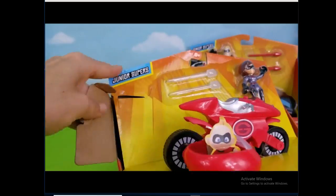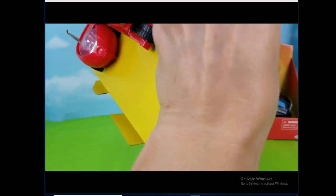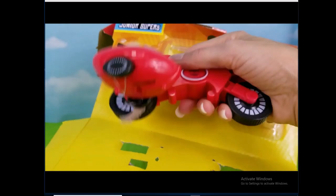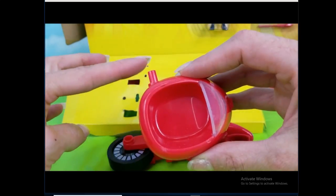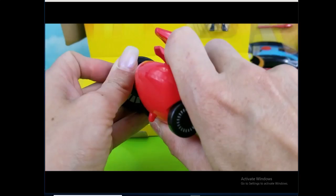Pull these down. Pull this up and around. Undo these in the back. We're getting close. Just pop this guy out. Take little baby Jack-Jack out. Oh, so neat. This goes right inside here. And it's a little sidecar.